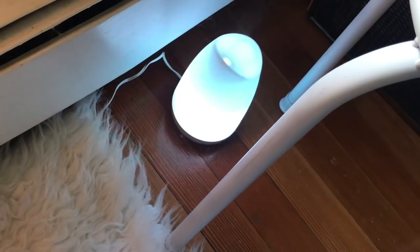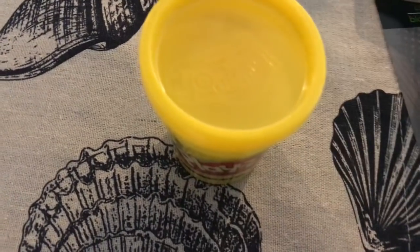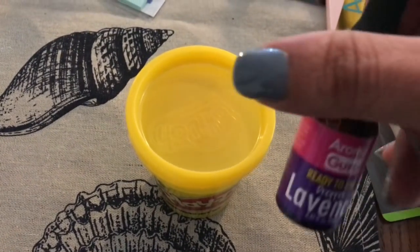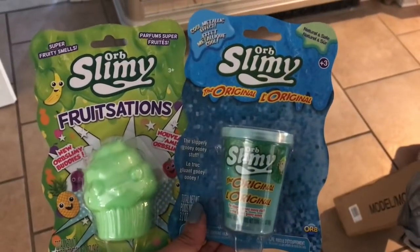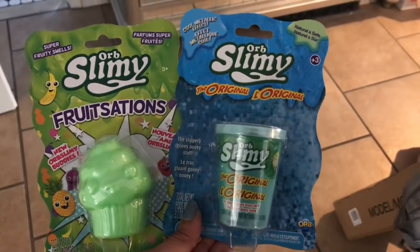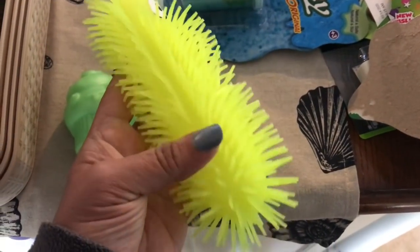Then I'm going to take this brand new container of Play-Doh that I bought specifically for this purpose. And I'm also going to add another few drops of lavender to this Play-Doh. So I kind of mushed it all up, got it soft. Now I'm just going to add the few drops, incorporate it all in, and put it back in the container. I'm choosing to also add two different kinds of slime. One of them is fruity scented, and I've been told by everybody these things are phenomenal for calming corners.